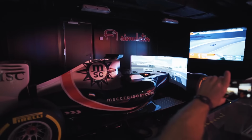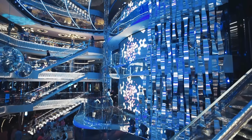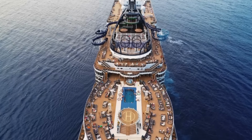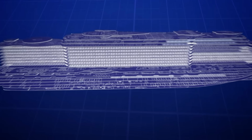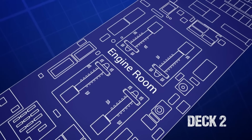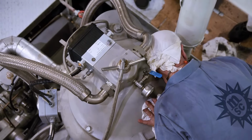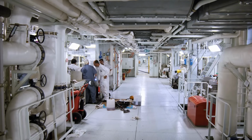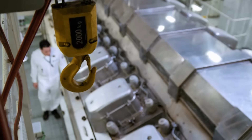But this floating city needs a vast amount of electricity to function. So how does the ship get all the power it needs? The secret lies here, buried in the depths of the ship, in the engine room. Noisy and boiling hot, it couldn't be more different to the glitz and glamour above deck. But the engine room is the Seaside's beating heart.